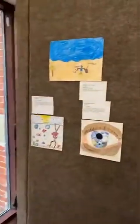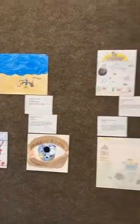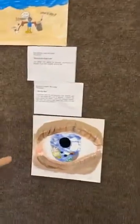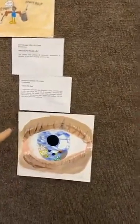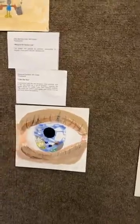Really quite amazing. Some of them, it's the process, and some of them it's the product. I just love this one with the eye. This is what I see. I see the sea. So there's in the eye, it's yes.